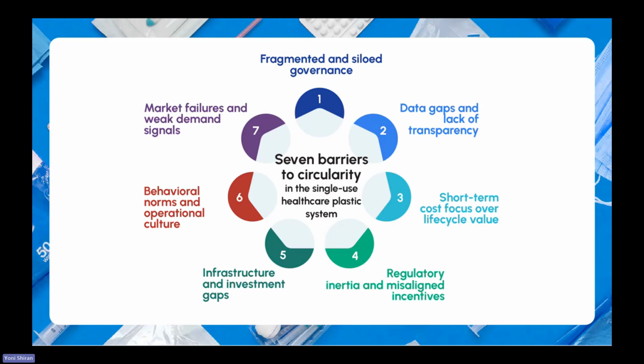The third is around short-term cost over life cycle value. In one example, the Manchester University NHS Foundation Trust here in the UK was able to cut emergency drug waste by 84% by shifting to pre-filled syringes. And what they found out is that even though the pre-filled syringes are more expensive relative to the normal syringes, if you take a full system perspective over the life cycle, with all the operational costs that you save later and the end of life costs that you save later, these syringes end up being more cost effective.